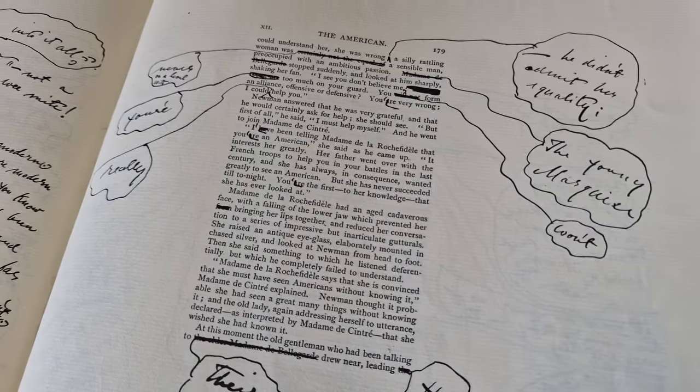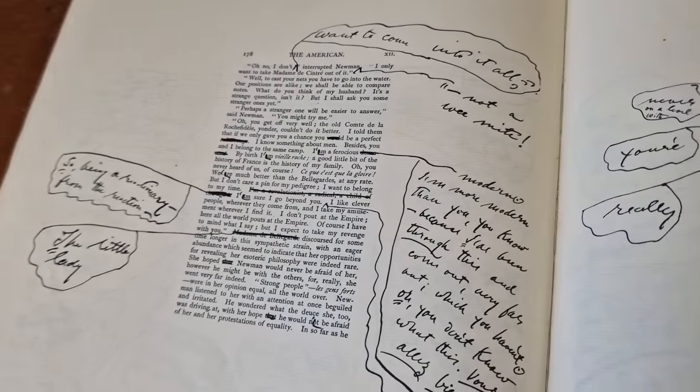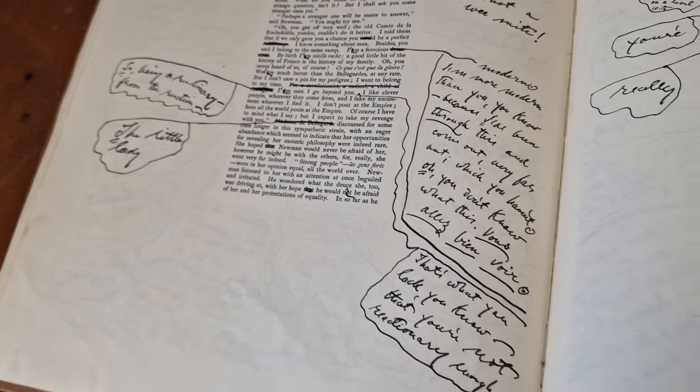Look, you can see where Henry James has made notes and scribbled. This is brilliant.